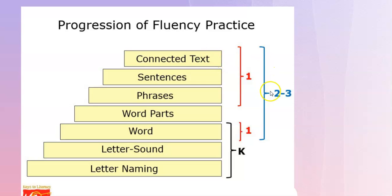And again, this doesn't stop here. This says second and third. That's where you would work towards getting and starting that process, but it doesn't stop there. It can continue on throughout.